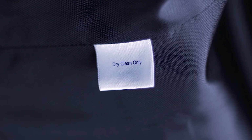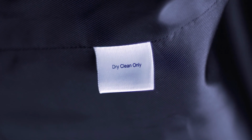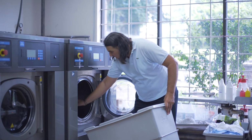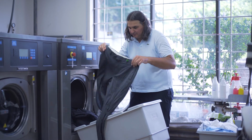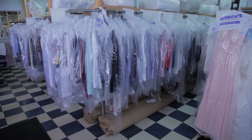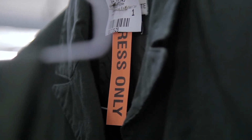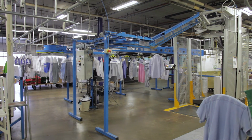Also, clothing labels do not always recognize commercial wet cleaning options. This leaves the dry cleaner open to liability issues in handling some garments that are labeled dry clean only. Finally, some fabrics cannot be exposed to water, such as leather and suede. Those garments must be sent to a separate facility.